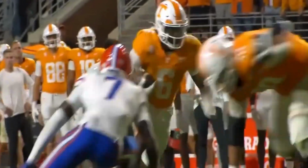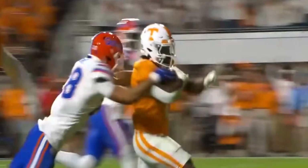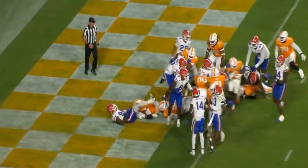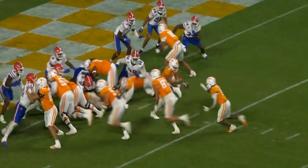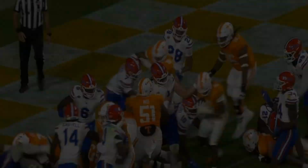While his frame may not lend itself to a traditional bell cow role, Sampson projects as an ideal change of pace back who can immediately inject energy into an offense. With further development in his blocking skills, he has the potential to evolve into a 3-down back. Our pro comp for him was James Cook.